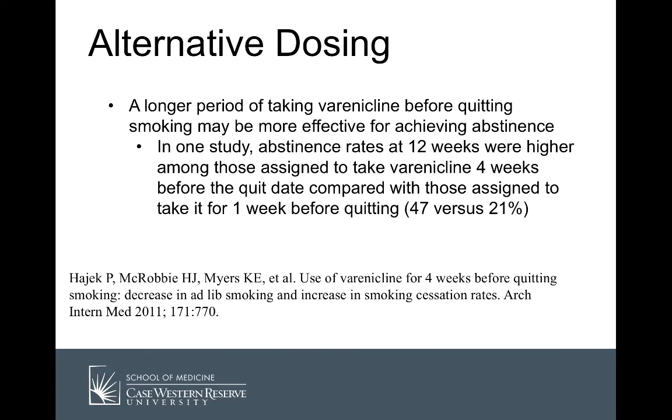There are alternative dosing strategies. One is taking it for a longer time before you actually quit. So in one study, the abstinence rates at 12 weeks were higher among those assigned to take Varenicline 4 weeks before the quit date compared with those assigned to take it for 1 week, and that was more than double the quit rate. So it seems to be a reasonable alternative to the 1 week ramp up and then quitting, to actually have the 1 week ramp up and then 3 weeks on the maintenance and then quit.